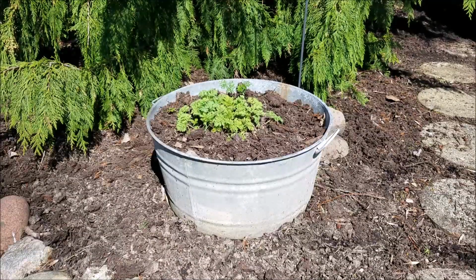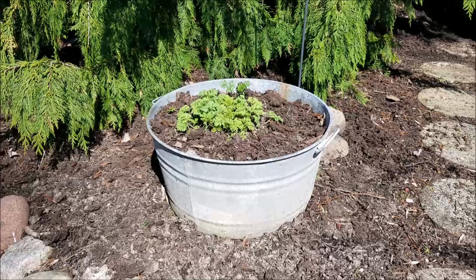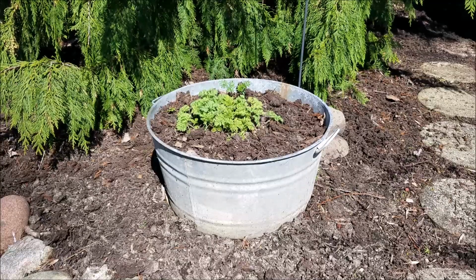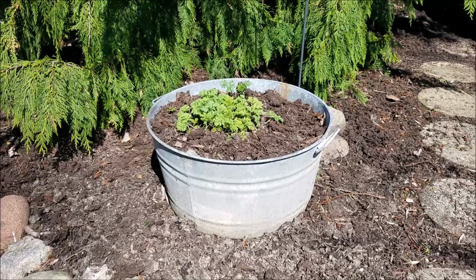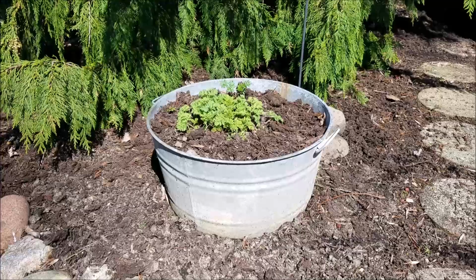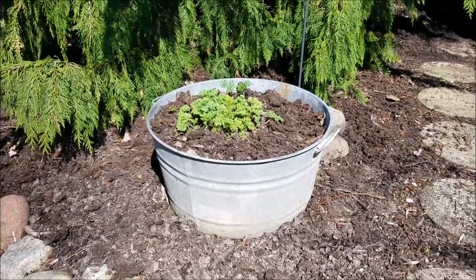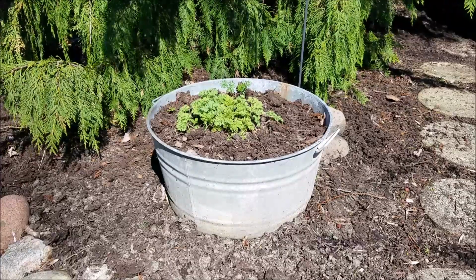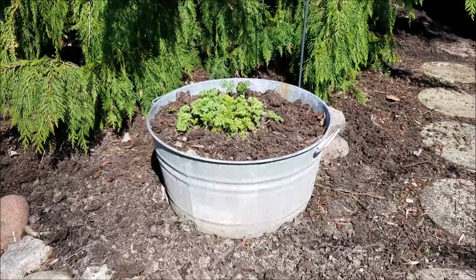And here is my bleeding heart. Look at how beautiful that is growing. That's just a special plant. If you've watched any of my other videos, you know that I had bought 2 bleeding hearts. I put one at my son Timmy's grave and I brought this one home, planted it in this pot, and it has been growing in this pot since the year 2000.